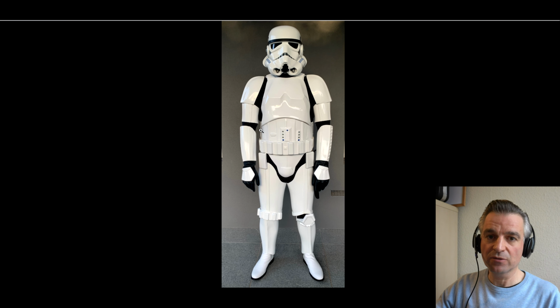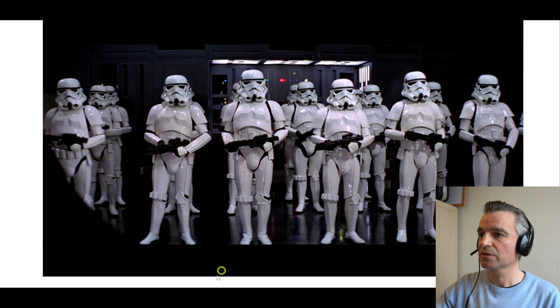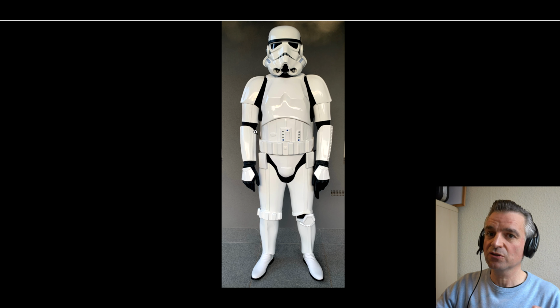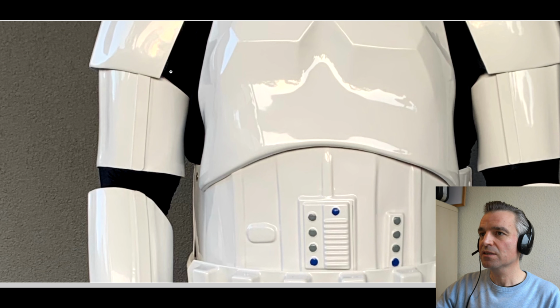I now go for perfectly screen accurate armour, RS Prop Masters stuff, which looks very close to this original. You really notice it on the chest, that the chest is narrow. Obviously he's 6 foot as well, so the pieces are all shorter, not just narrower, and he's really suffering here in this area. You can see here there's elastic.